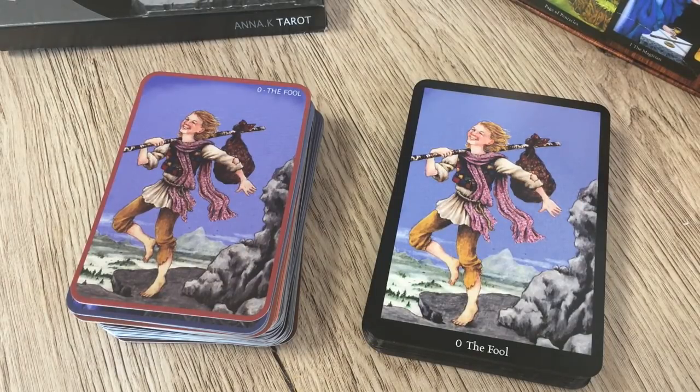I haven't really decided if I'm going to keep both. It was more a curiosity because I love this deck so much, and I really like both editions, so we'll just see how I go. I'm not really making any decisions right now, but they're both wonderful and I really like different things about each of them. But that is all from me.